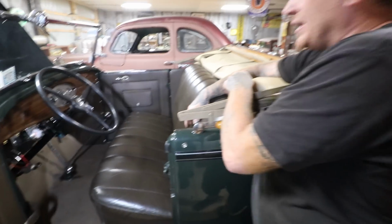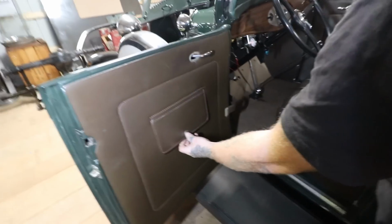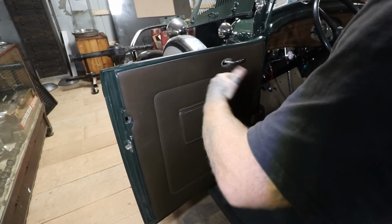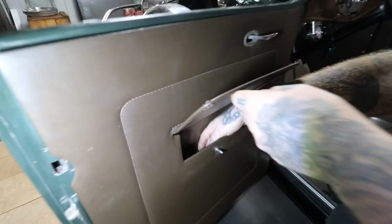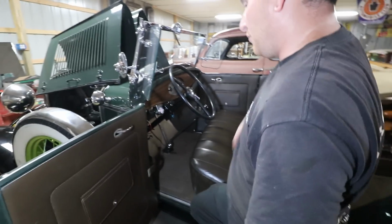It has all of that in it. I always thought this was cool on '32s, that the door itself has, in the inner structure, a recess in it that you can put this pocket to fit stuff in, which is really, really good.